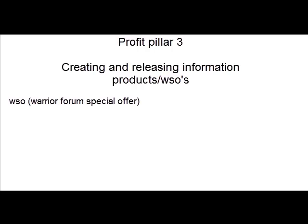So if somebody sold a product for $17, for instance, in their business somewhere, if they launched it as a WSO, it has to be cheaper. These are just the rules of the forum. So they would need to sell it for, say, $10 or $7. So that's one of the things about WSOs.